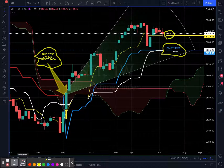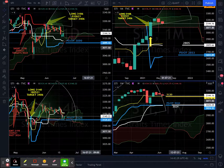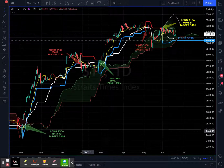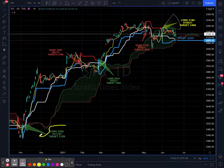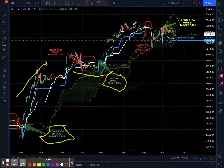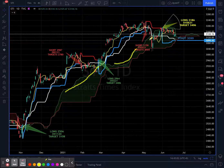Let's see how this relates to the dailies chart. If you look at the dailies chart, you can see a little bit more clarity. Most of you will be using the dailies chart on the STI, and you can see that after the breakout on the 4th of November 2020, we have had a very nice uptrend. Then we found support just above the Ichimoku cloud. Long again on the 25th of February, found some support right here. And then perhaps we may launch another long to the upside to get 3406. The Ichimoku cloud has been supporting this uptrend all the way.